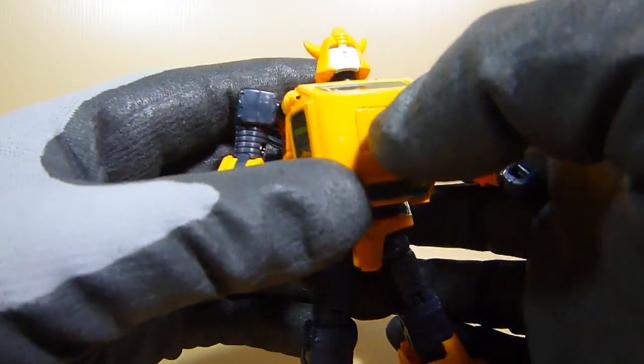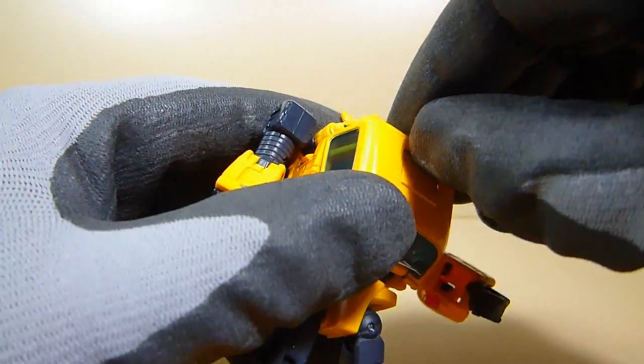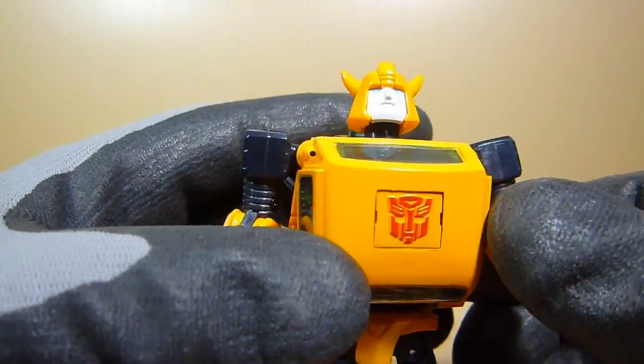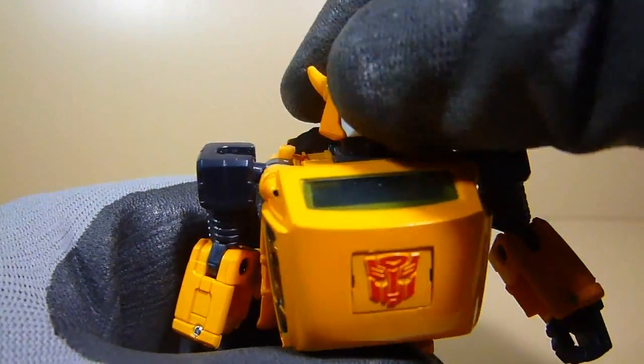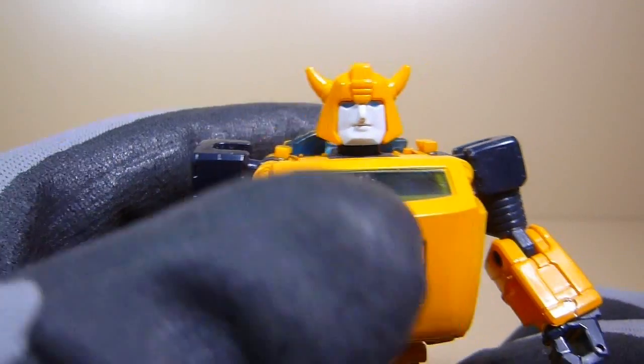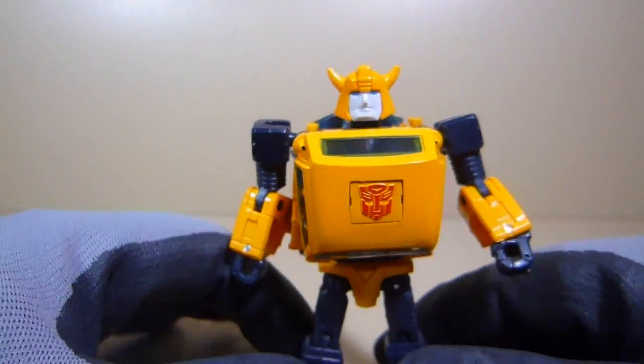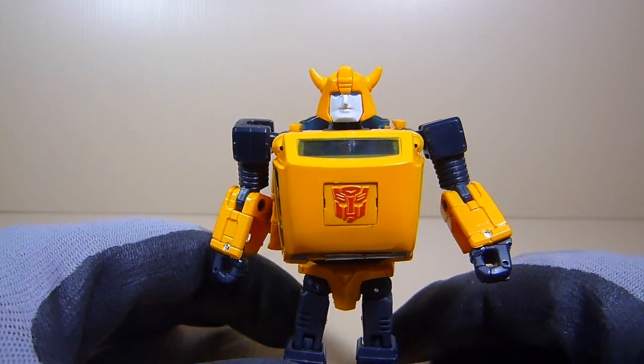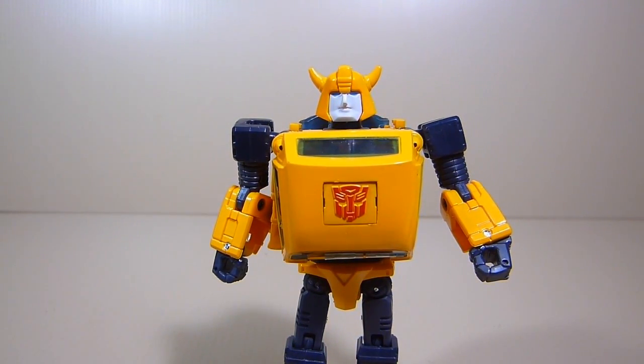And now, the last thing we have to do is flip around the Autobot symbol right there, and there's Bumblebee. Fantastic looking figure. Tiny, small, and let's go to the details now. Good job, hired hands.